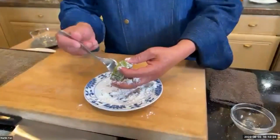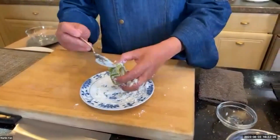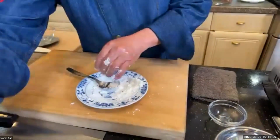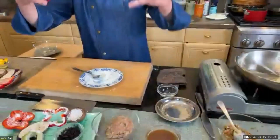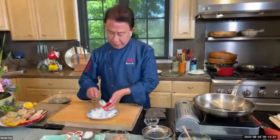Even my dog is getting very, very hungry. I have a little puppy. She always gets barking when she smells food.